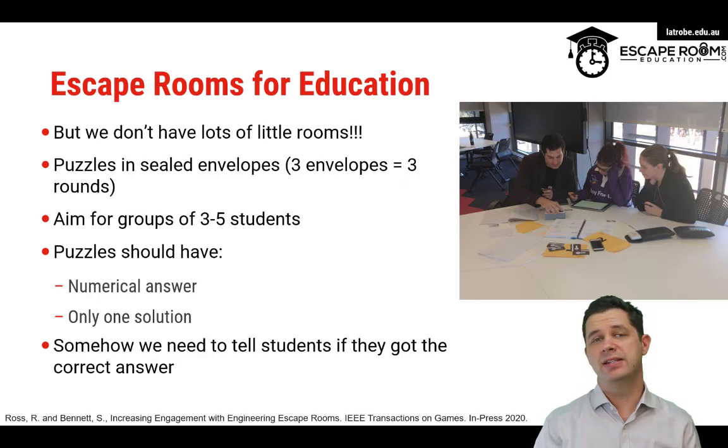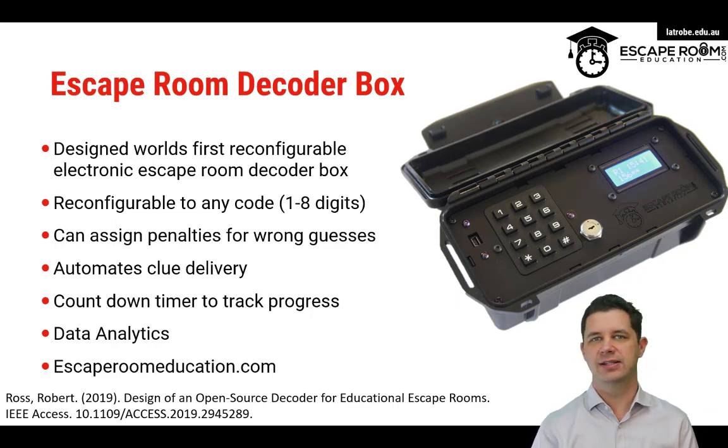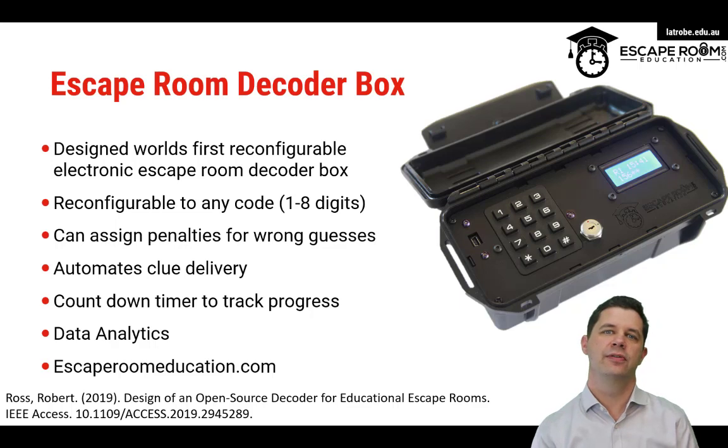Now, we basically need some way to verify the students' answers or tell them they got the correct answer. And the way we do it, rather than using physical padlocks, we use this thing here, the Escape Room Decoder Box. This is something we designed in-house, the world's first reconfigurable electronic escape room decoder box. Basically, you can configure it with any code between 1 and 8 digits in length. You can assign penalties for it. So if students make the wrong guess, you can assign a 1 minute or a 2 minute or no penalty for that matter. It automates clue delivery, so if people have been stuck for 5 minutes, every 5 minutes it gives them an extra clue, an extra digit of the final code.